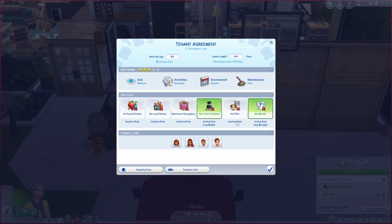I know in my playthrough of testing out this pack, one of the tenants I had in my apartment had trash overload and refused to pay the fine, which I forgot to mention in that video, but I'll mention it later. So I ended up having to put a fine on their door, and they ended up paying it that way. So that's good. So hopefully this will happen.